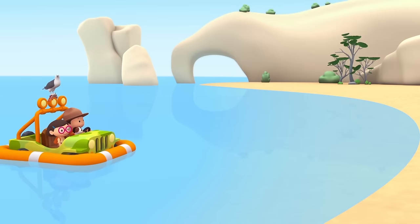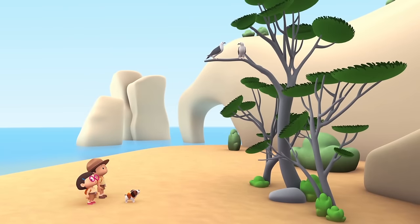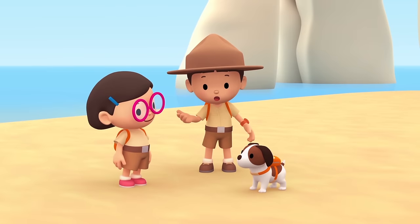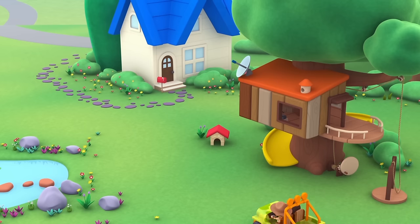It's the coast! We made it! We did it! We found the white-bellied sea eagle's partner. Nice work, everyone! Yay!